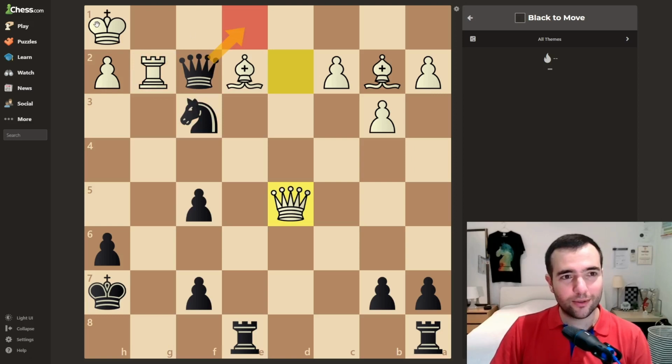This is the first rank. So A, B, C, D, E, 1. And now we calculate what white can do as a response, right? It's check. They have to either take, block, or move. They can't take the queen. Can they move the king? No, the king's boxed in by its own pieces. So the only option is to block.